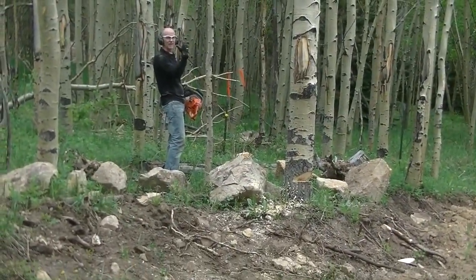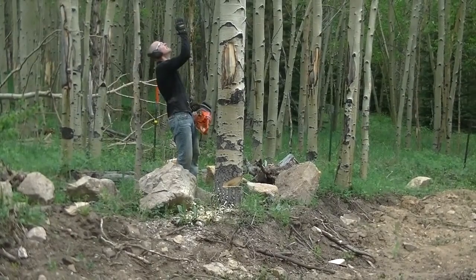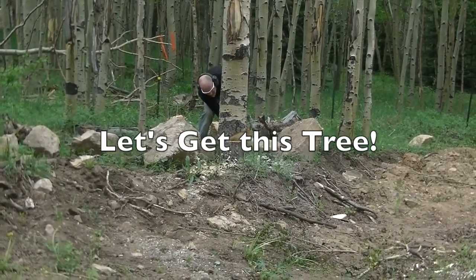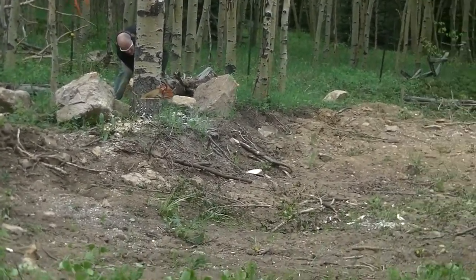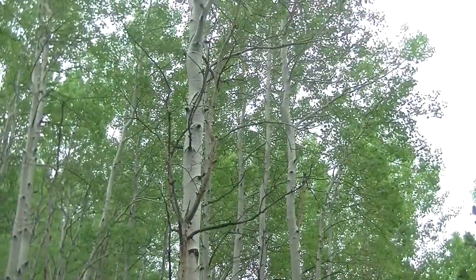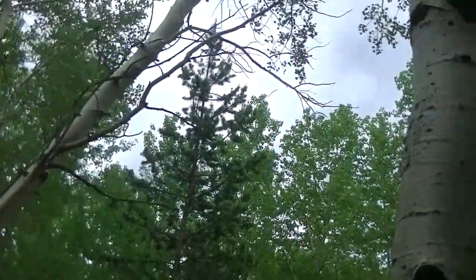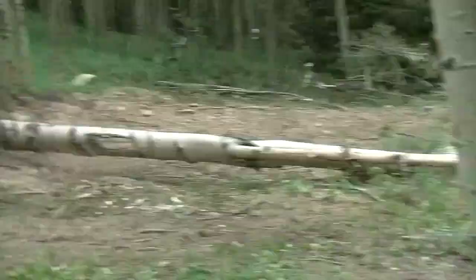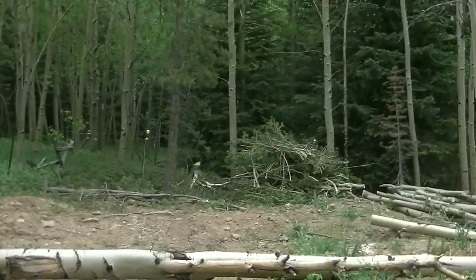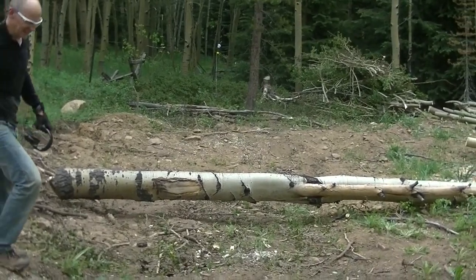Does it look like it's leaning this way? Oh, it looks like it's leaning that way more. I mean, it's not leaning at all, but yeah. It's going! It's going! It's going! There it goes. Did you fall down? Okay. I was like, the tree went that way. Yeah, I could see it start leaning. I was looking at the top.